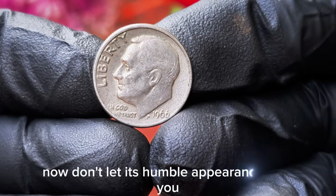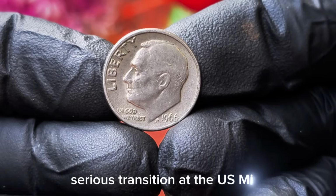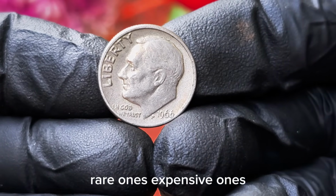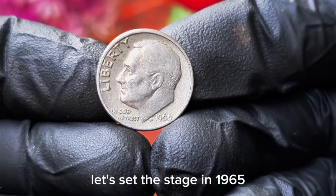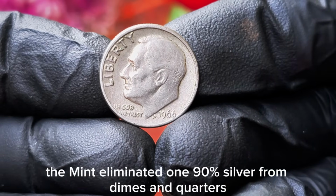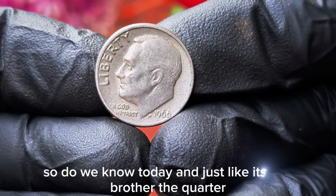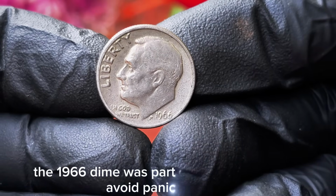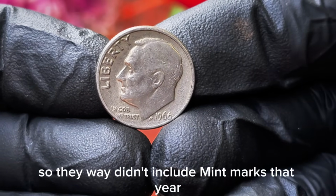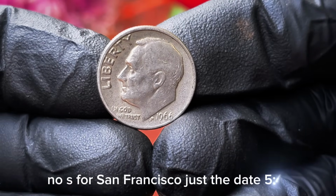Now, don't let its humble appearance fool you. This coin was minted in a time of serious transition at the U.S. Mint, and that means mistakes were made. Rare ones, expensive ones. Let's set the stage. In 1965, the Mint eliminated 90% silver from dimes and quarters, shifting to the all-copper nickel-clad composition that we know today. And just like its big brother, the quarter, the 1966 dime was part of the Mint's push to avoid panic hoarding, so they didn't include mint marks that year. That's right, no D for Denver, no S for San Francisco, just the date, 1966.